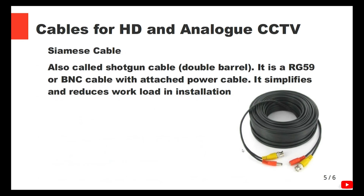Another cable with different names for it. We call it a shotgun cable because it looks a little bit like a double barrel. It could be different types of cable, but mostly you can find here, and probably in the UK as well, I'm not sure about the US, RG59 with the attached power cable. It simplifies and reduces workload during the installation, because you can run the power cable from the location where the DVR is, and then have a power supply, the one with multiple fuses, one fuse per camera.